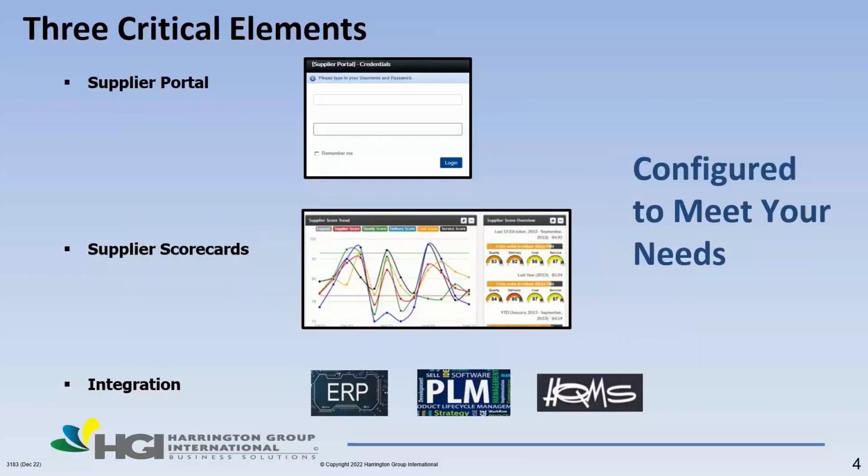To make this happen quickly and at lowest cost, there are three main elements. We need the portal. By the way, this portal is branded for you and launched from your website. The scorecards that, again, are automated. No more grabbing data from here and putting it in Excel, and hoping all the math works out and everything looks good. And integration, whether it's with your ERP system, your PLM app, or the HQMS, which is the Enterprise Harrington app. The bottom line is this entire subject is configured to meet your specific needs. So let's go through these.